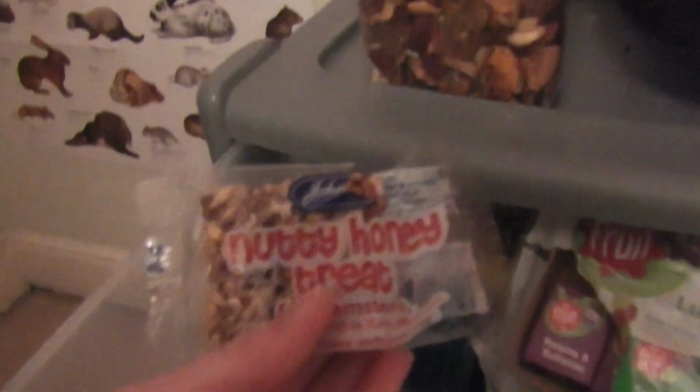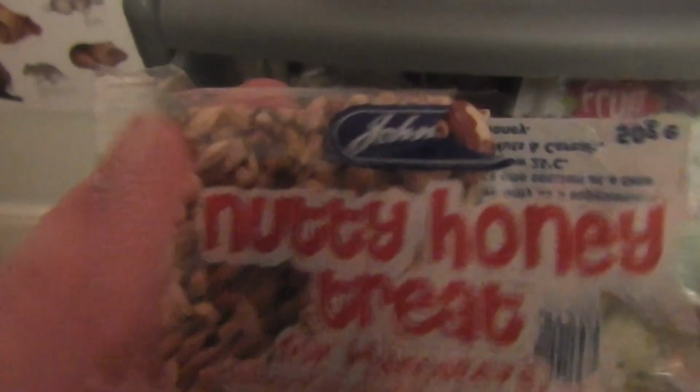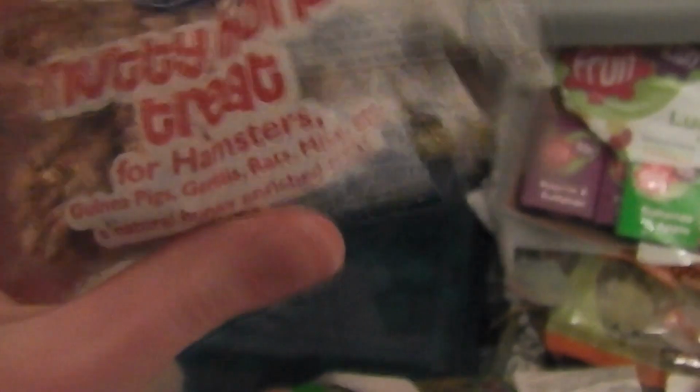Now I'll move on to unhealthy treats. These are most likely treats I give her once every 3 weeks or once a month. It's best for your hamster to have that. So she gets a cube of this once every 3 weeks. A big cube of this, because it does have a lot of honey in there and lots of seeds and fatty nuts and things in there, so she does get that fairly sparingly fed.